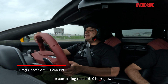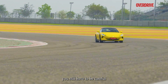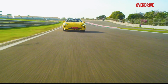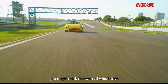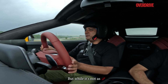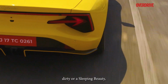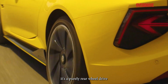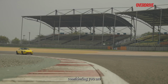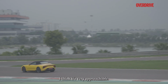And I have to say, for something that is 510 horsepower, this is quite manageable. Of course, you still have to be careful in that sense, but it's very easy to get used to. You might think that with all-wheel drive and with so much power coming through the wheels, it might feel a bit heavy on the nose, but while it's not as darty or as slick as maybe a purely rear-wheel drive sports car might be, this is not bad at all. Considering the pricing, considering where you are, this will probably be a first fast car. In that sense, I think it's very approachable.